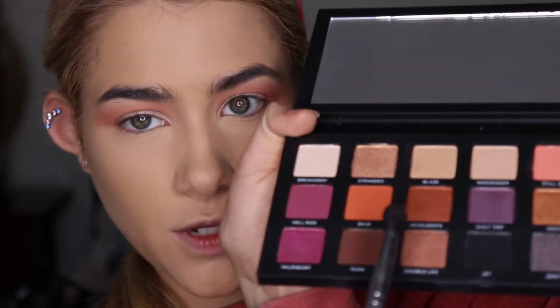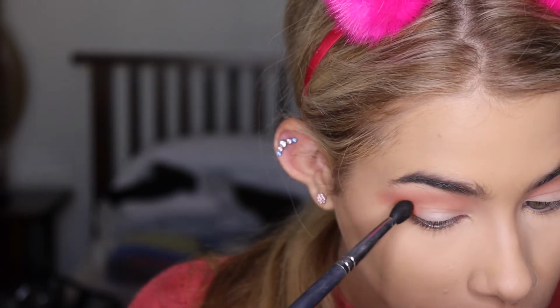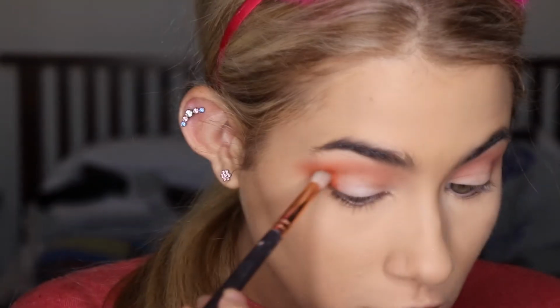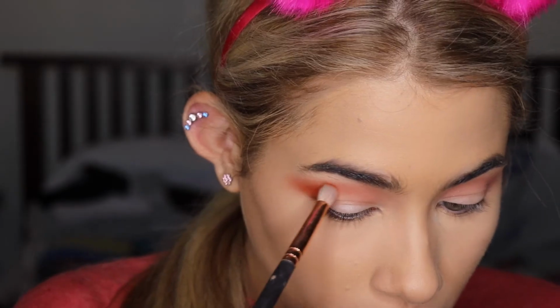Okay, I'm going to go in with a Morphe M139. I'm going to go in with the shade Baja, which is this one right here. It's like a burnt brownie orange kind of shade. And I'm going to apply this in the outer corner and then bring it through my crease. I'd recommend using a denser brush for this, but I can't find mine. Okay, so I'm swapping my brush to a Zoeva Petite Crease brush, and I'm gonna focus that. Yeah, that's a better brush. More in the socket of my eye.